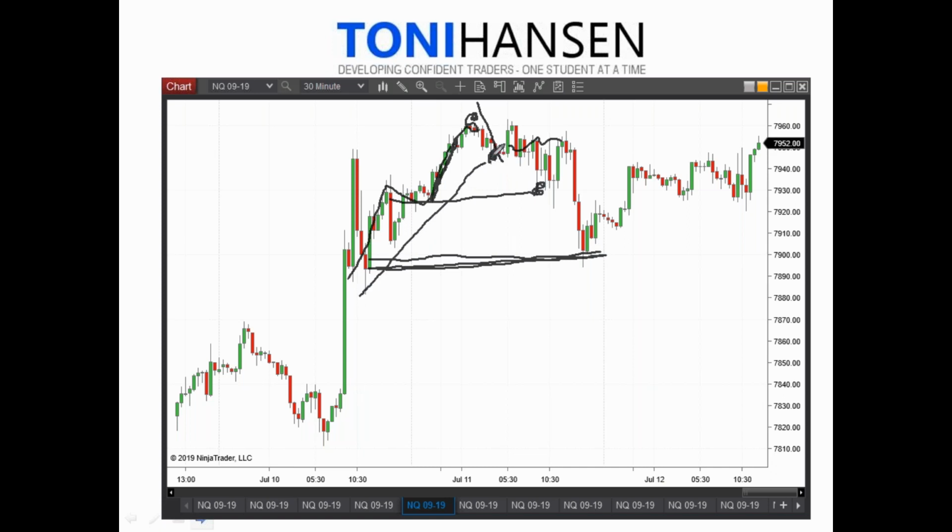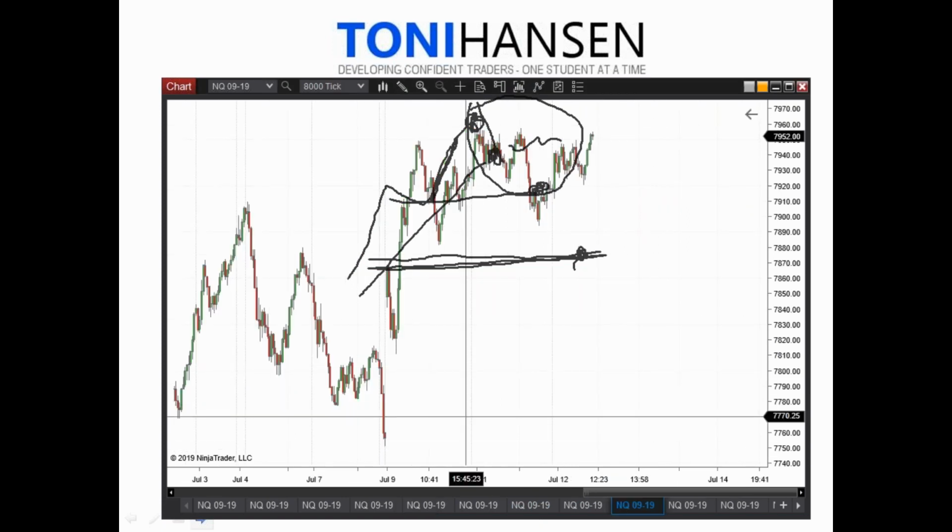channel support here. So these are the three target points on a 2T. Here's your entry trigger, target 1, target 2, target 3. So it managed to make it all the way to that third one, but look at the mess that it had in the meantime to get there. And this really came down to the momentum. Let me show you on the tick chart here.